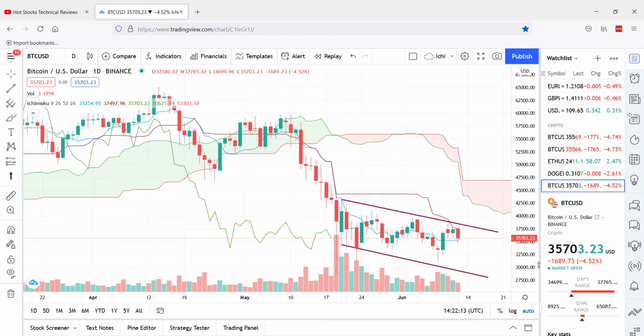A quick crypto review here. I'd like to start with Bitcoin. The alternative coins tend to follow the direction or price action of Bitcoin. So I'm seeing this descending channel here.